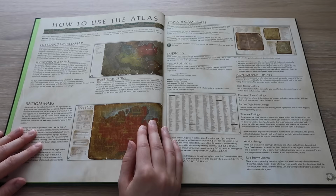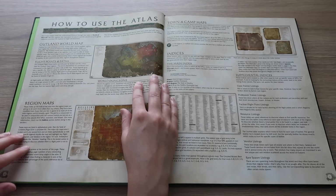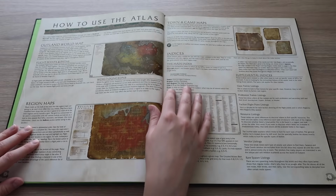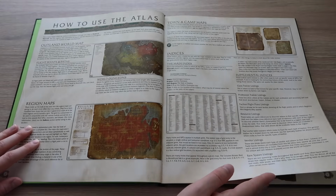Outland World Map. Outland is a vast landmass currently broken apart into 8 playable regions. Each region has points of interest including flight points, cities and dungeons. So you have different flight points and paths, region maps, town and camp maps, indices, the main index, and some supplemental indices.